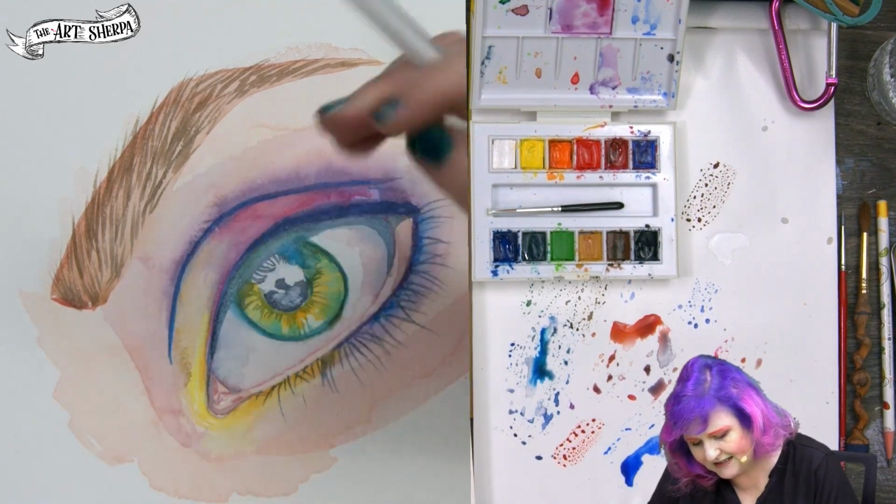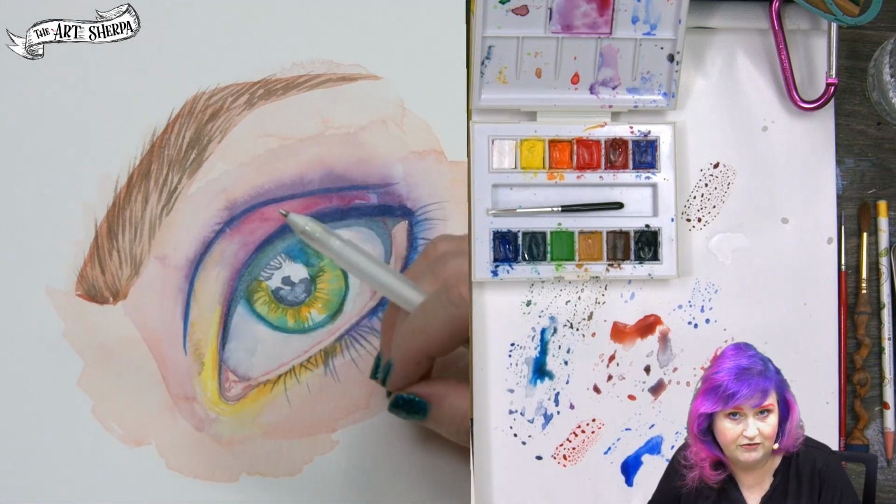What is Frisket? Frisket is a liquid masking agent that protects your paper from the paint and water.